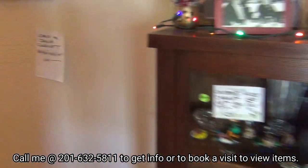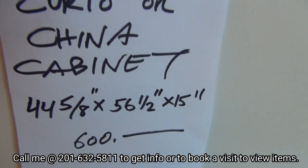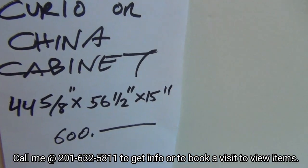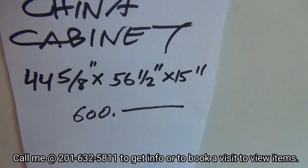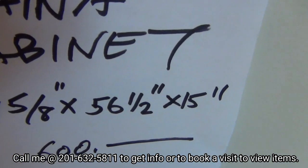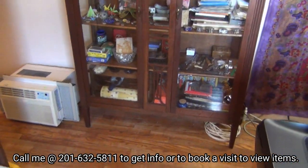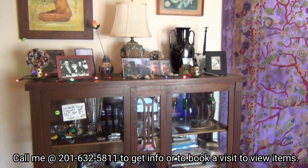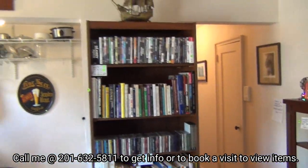And here are the dimensions on that. And I'll get back to the futon dimensions towards the end. So curio or china cabinet, 44 5/8 inches wide, so that's across wide, and then 56.5 inches high from floor to top, and then 15 inches deep, from the face, the front, to the wall. And we're looking for $600 for that. And you'll be very happy with this. I can help you bring it downstairs and load it up. I'd bring some moving blankets for sure, and maybe a strong friend if you're a lady buying this, and we'll get this out into your car or van or moving truck, what have you.